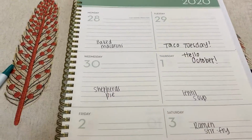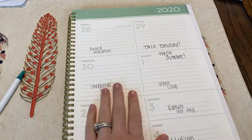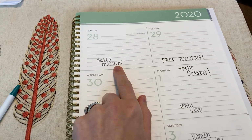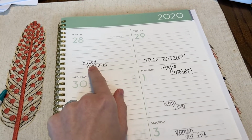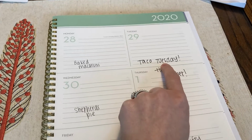So I have my meal plan for the week, my little planner. This is what we're gonna have this week. Monday, we're gonna do a baked macaroni with some vegan grounds and vegan cheese and then bake it. It's super good. Tuesday is gonna be taco night, Taco Tuesday, obviously.